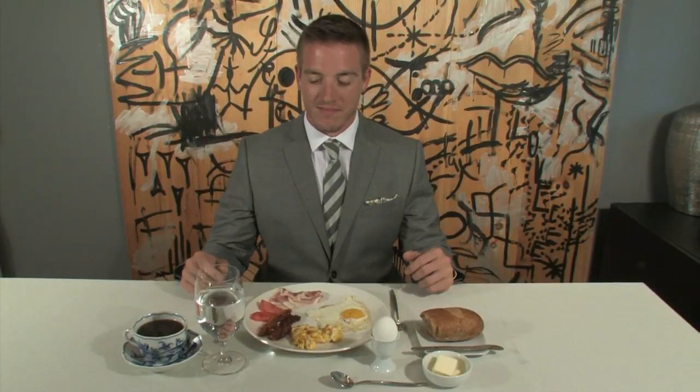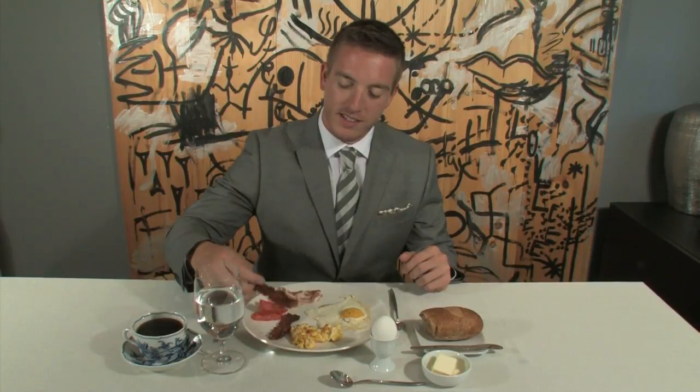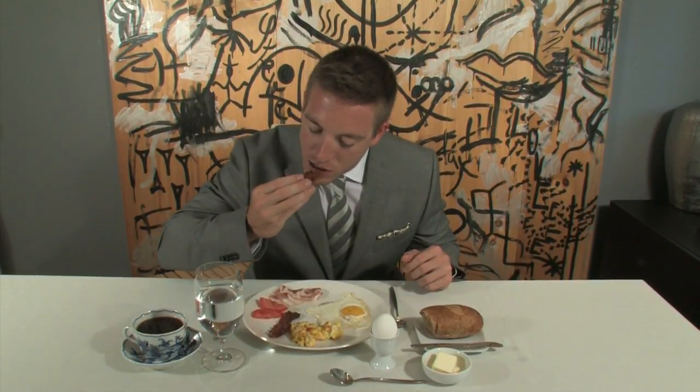Limp bacon should be eaten European style, with a fork and knife. However, very crisp bacon can be eaten with your fingers.